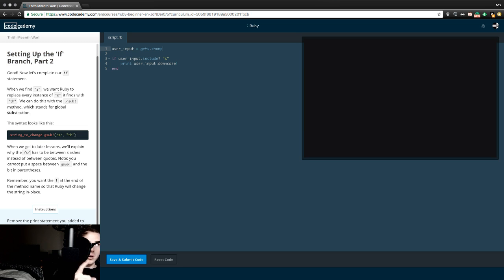Setting up the if branch, part 2. Good. Now let's complete our if statement. When we find S, we want Ruby to replace every instance of S it finds with TH. We can do this with the .gsub! method, which stands for global substitution. The syntax looks like this.